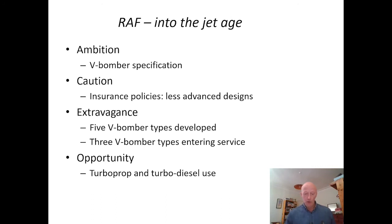The V-bomber performance requirement was very advanced and technologically very challenging. This resulted in a degree of caution tempering ambition, and the RAF taking out an insurance policy of some less demanding designs. However, that led to considerable extra costs with two separate insurance policy projects, such that eventually 5 different V-bombers were built and flown within a few years, and with 3 of them entering service and serving concurrently for more than a few years.